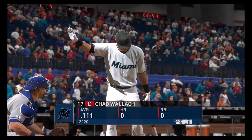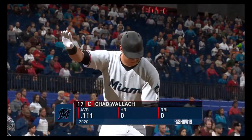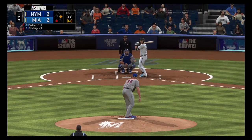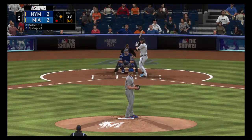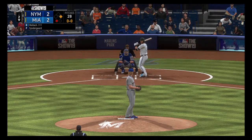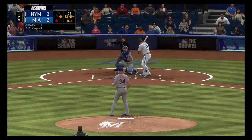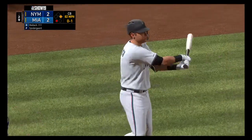Stepping into the box, Chad Waller. First swings for him in this one with a runner still at first and 1 gone. He's ready. Here's the first offering. There's a good breaking ball as it gets the bottom of the zone.